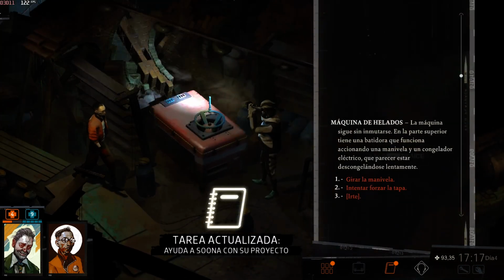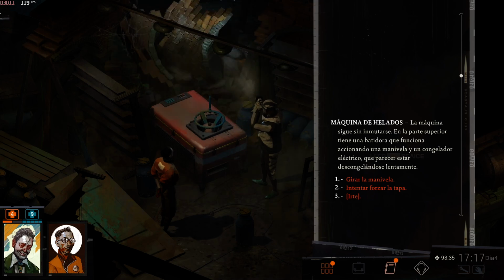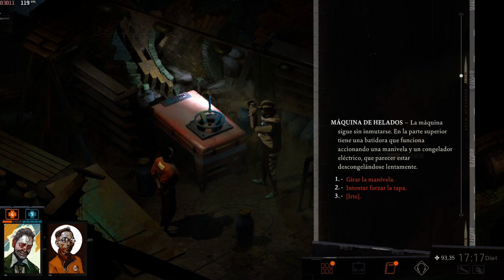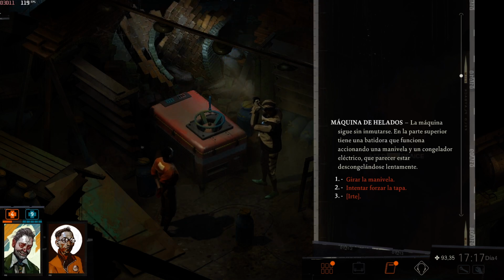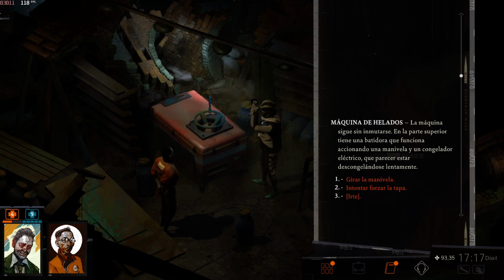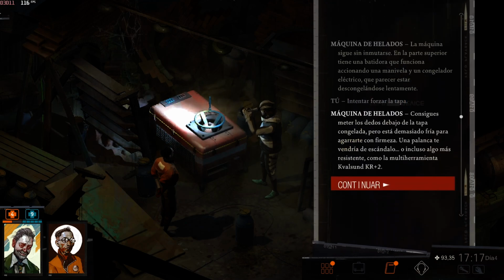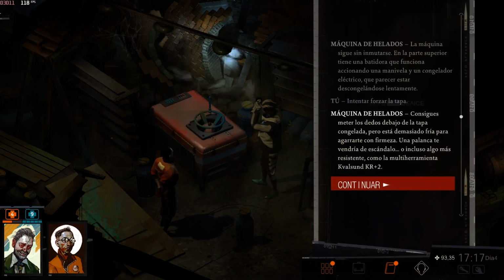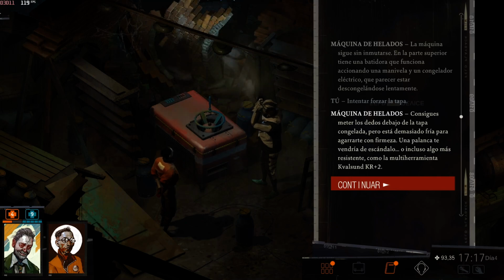This orange machine is dead still. It has a hand-cranked ice cream churner and an electric freezer. The ice around it slowly melting. You slip your fingers under the frozen lid, but the ice is too cold for you to get a good grip. A pry bar would come in handy here, or something stronger, like the Kvalsund KR2 multi-tool.